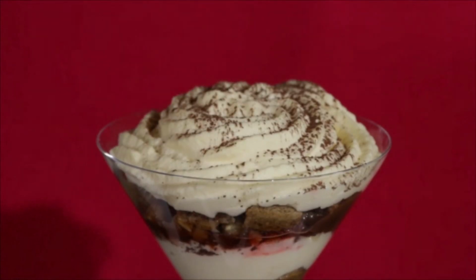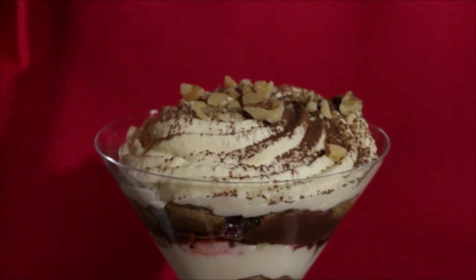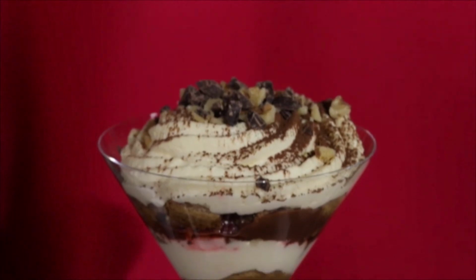Just take a little bit of cocoa powder. We're going to take a couple of little nuts and a few more chocolate nibs. So this is my Death by Chocolate coffee and whiskey.